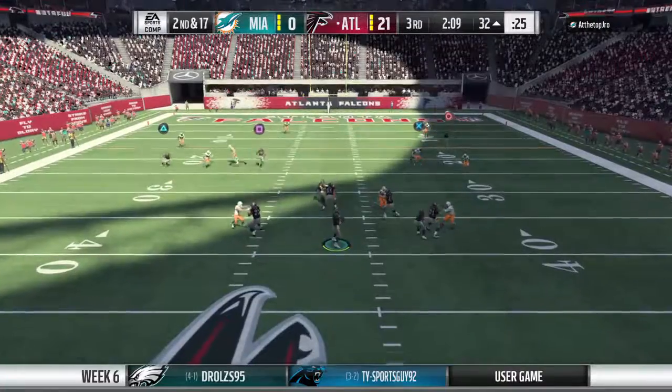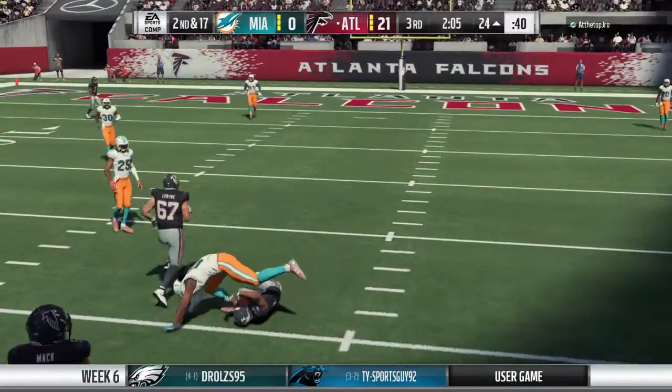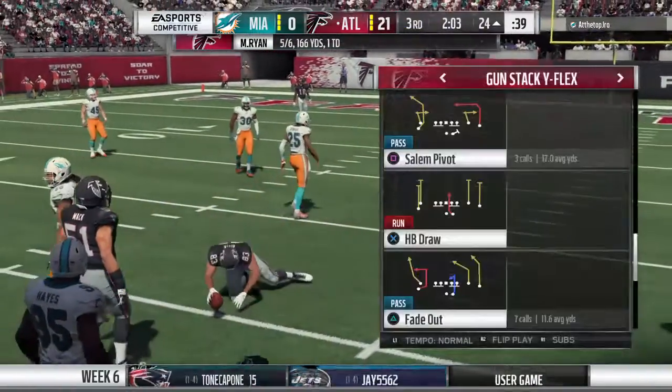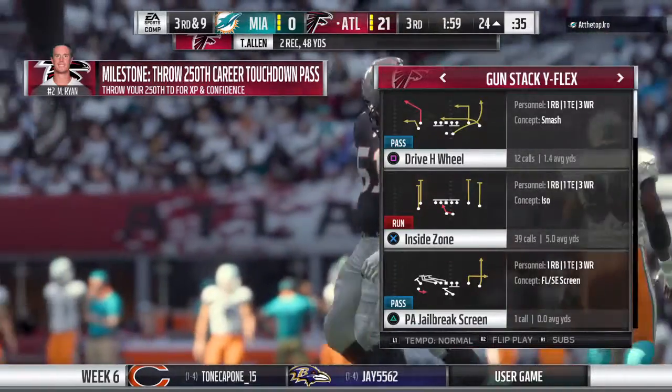Now Ryan on 2nd down. Allen's got it over the middle. And they'll be inside the 25 now at the 24. 8 yards on the completion, but now they face 3rd down.